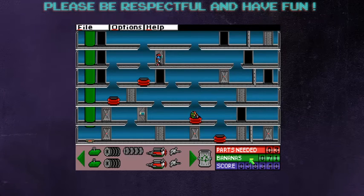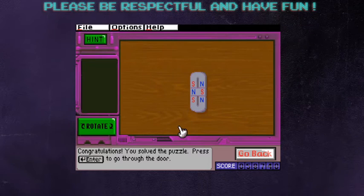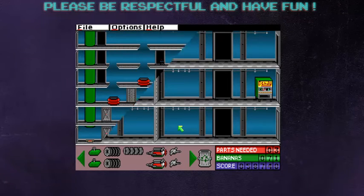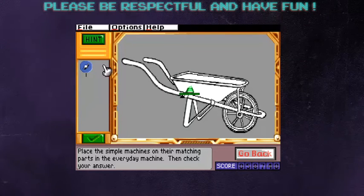It's in here. I don't think there was anything for us, but might as well check. Nope, nothing. Okay. Well, at least we know. Pretty sure this one was empty too. Lever and an axle.